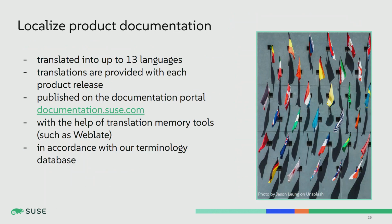Okay, so translation. That's my part. Our product documentation is translated into up to 13 languages, and these translations are provided with each release. We usually don't do update translations of older releases. So if you want the newest information for an older release, you will have to refer to the English docs. The translated documentation is also published on documentation.suse.com. Our translators work with professional translation memory tools, such as Weblate, a browser-based open source translation memory tool. And here they adhere to our style guide rules and to our terminology database.